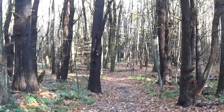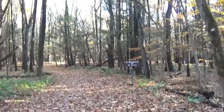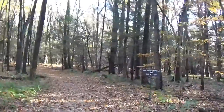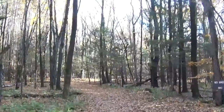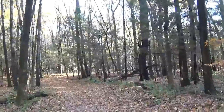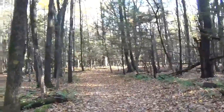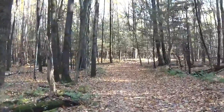Crack Pond? Oh yeah. Red Fox Trail. And we're gonna continue straight. Okay, here we go. This is one of two main hiking trails, this trail here. You can see the old trail markers.